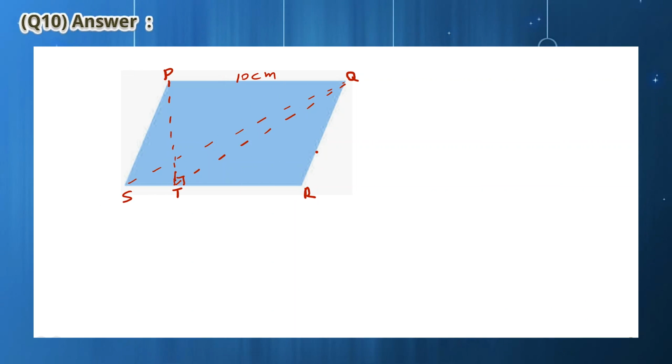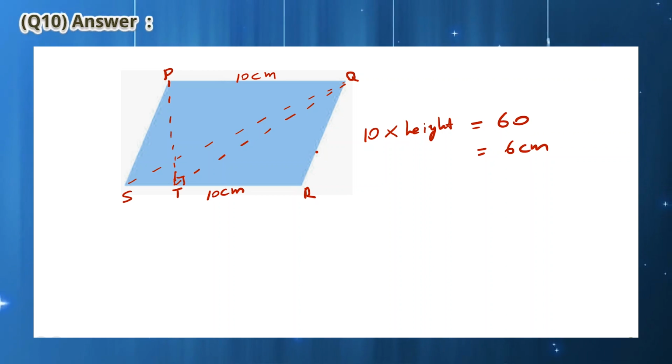To find the area of a parallelogram, we have to multiply the base by its height, which is measured by a perpendicular line. PQ, which is the base, is 10 centimeters, which means that the height is 6 centimeters. The only perpendicular line in the diagram is PT, which means that the answer is D.